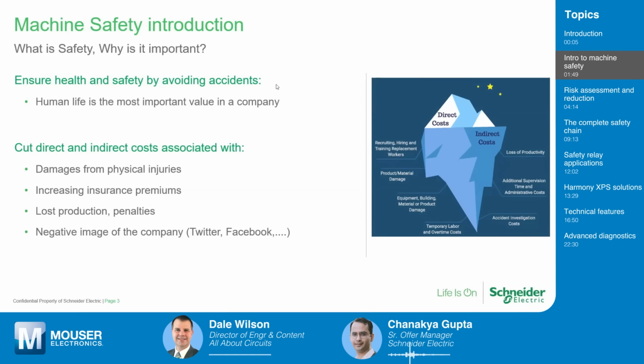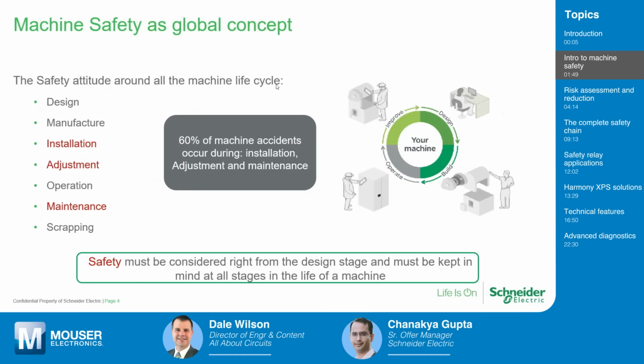All in all, human life is the most important value, of course, and we must take care of personnel as human resources. We want to make sure that the safety processes and equipment are in place to ensure safety. The machines are also equipped with the correct safety interventions to ensure there's a safe living environment for operators on the shop floor.